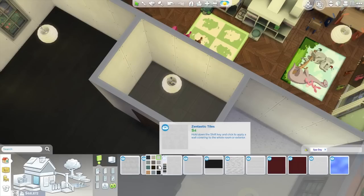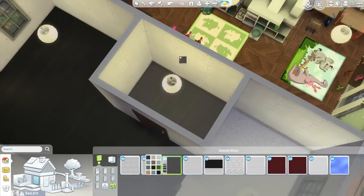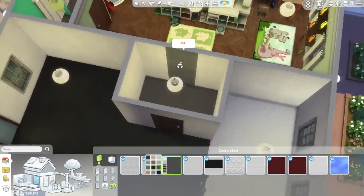I really like the stuff that came with it. Definitely more so than the stuff packs. Like, the stuff packs came with some cool stuff.